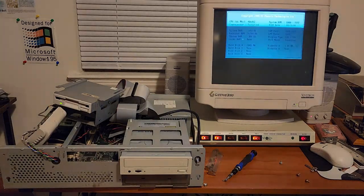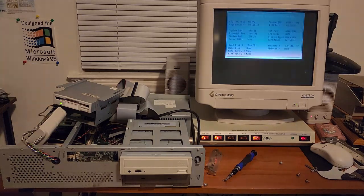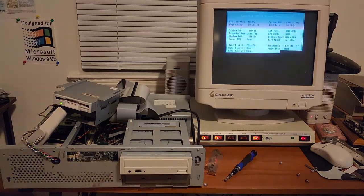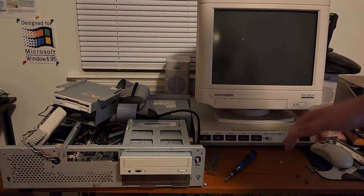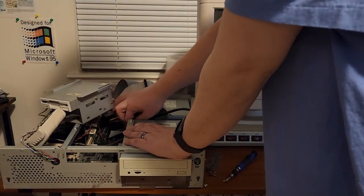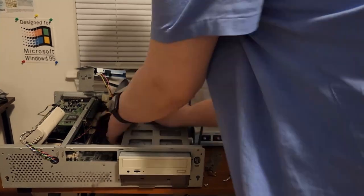I think it's really crying for that new clock battery. I think that's when it will truly be happy. Let's see if it crashes again. Yep, just lost it again. Don't know what is going on here. Wonder if we unplug the CD-ROM drive. I knew I should have done these upgrades one at a time, but I got too ambitious.